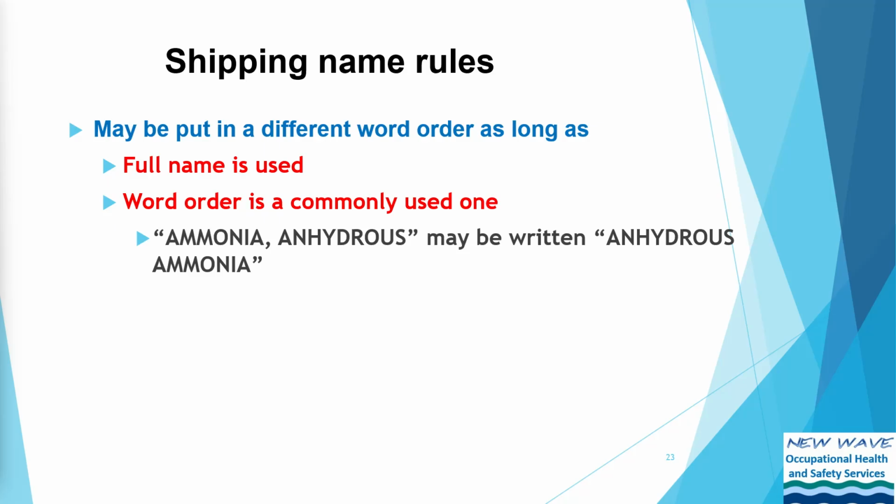The words in the shipping name may be put in a different word order, as long as the full name is used and the word order is a commonly used one. For example, ammonia anhydrous may be written anhydrous ammonia, where anhydrous simply means it does not contain water.